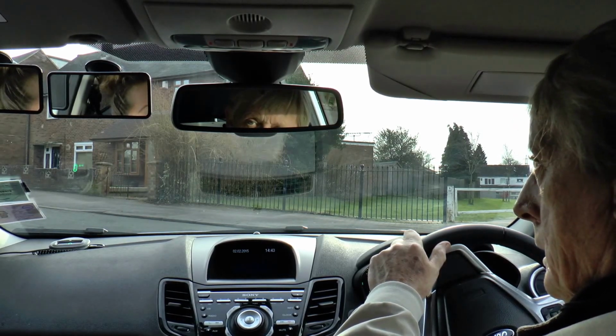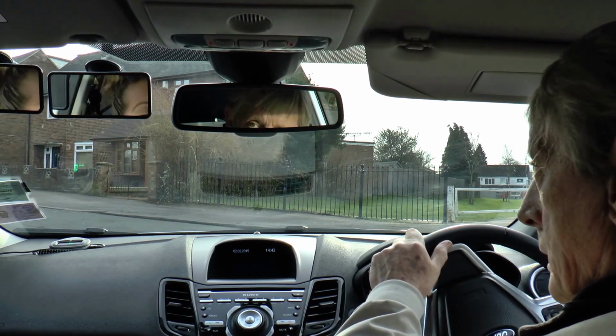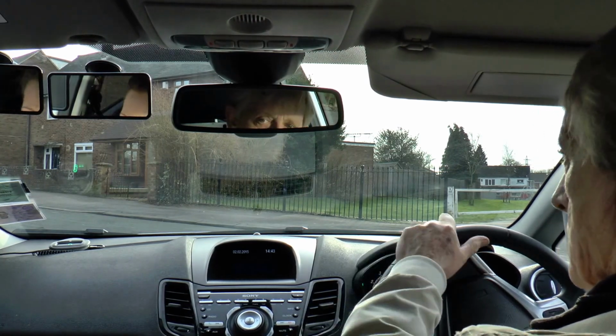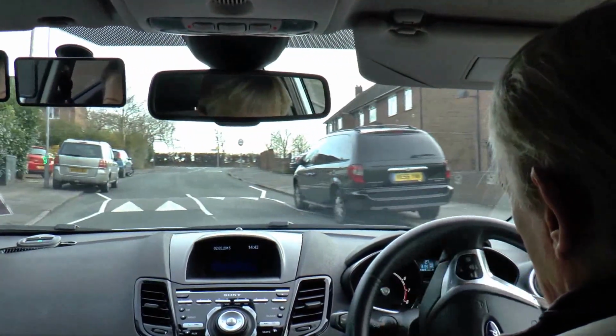Okay, and what if there was somebody overtaking? I'd let them go. Okay, why would you let them go? Because they'd hit me. Okay, so that's what we need to apply when I say what mirrors you're going to check. Those are the same reasons. Right. Okay, so when you're ready, if you want to move off, Tony. And turning left. And we're going to turn left.